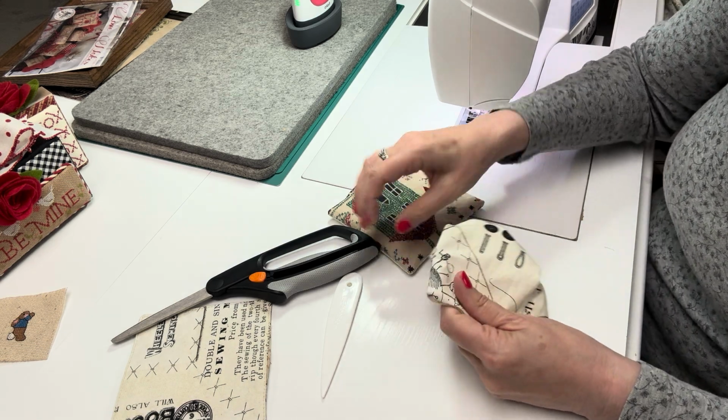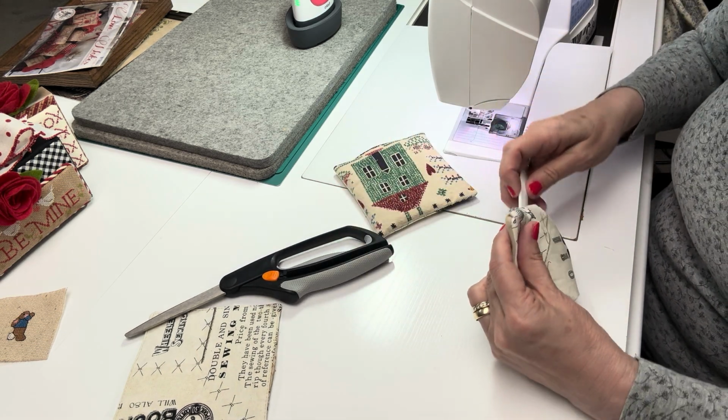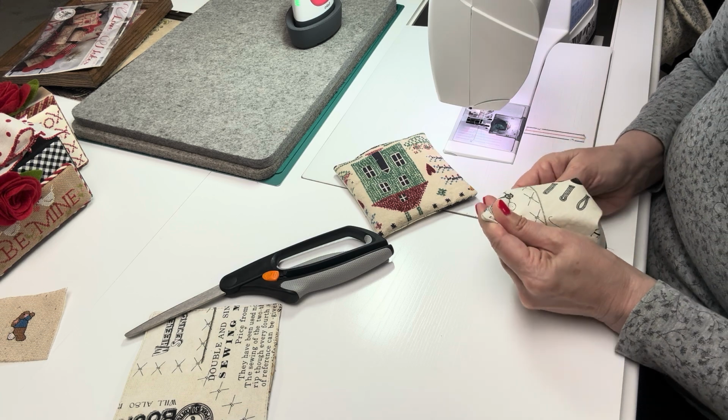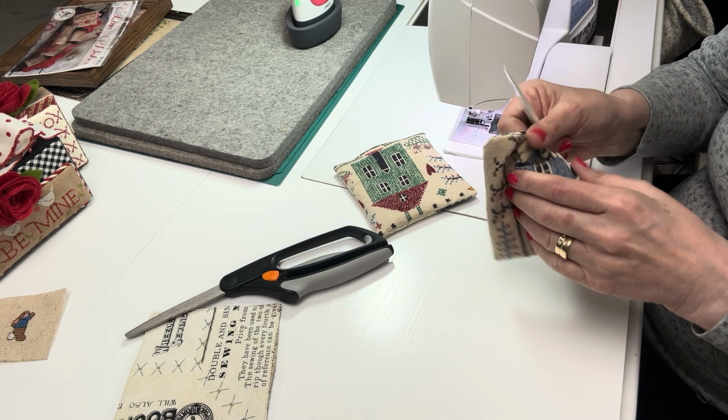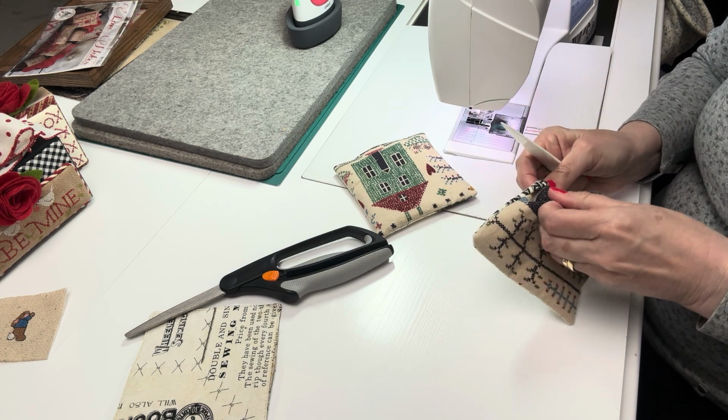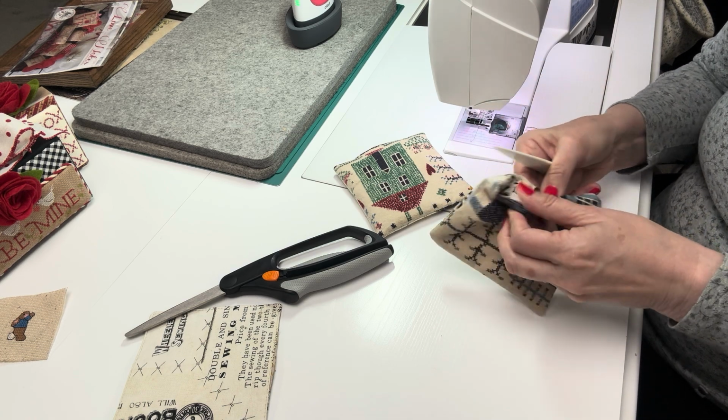So anyway, this was just in an attempt to clean up my cutting table, the struggle is real to keep that cleaned up.